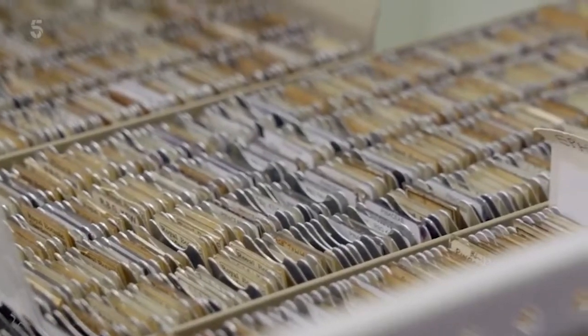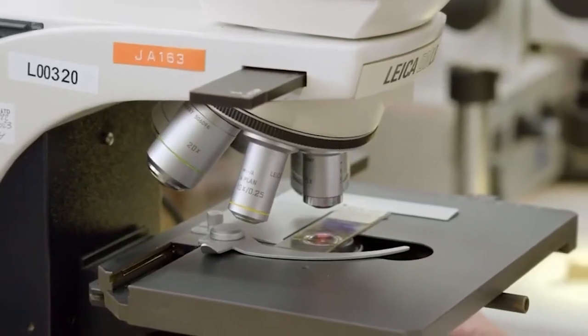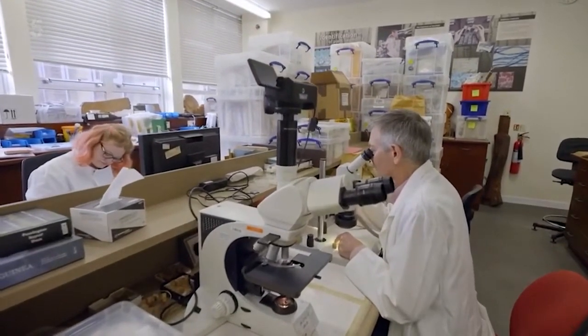Despite having more than 100,000 slides, the collection is still incomplete. But with a raft of samples from the recent storm, Peter now has a few more weapons in his fight against crime. We may not use them immediately, but maybe in 10, 20, 50 years' time, someone will want to look at that sample.